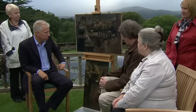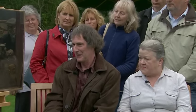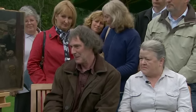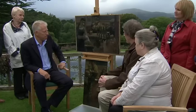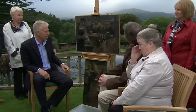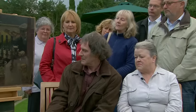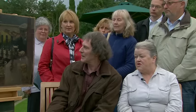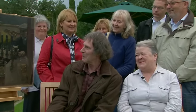And what do you think they're worth now? I mean, I haven't a clue, to be quite honest. Well, put it this way, you could drink an awful lot of pints of beer with the value of these pictures now, I really think. People are after this kind of gritty realism now. I'd be amazed if they went for less than £6,000 each. Really? Yes. That's amazing.